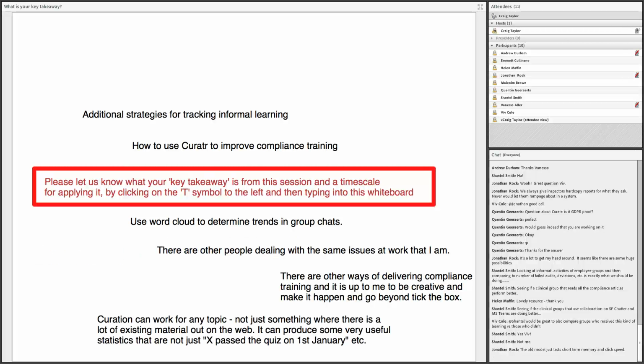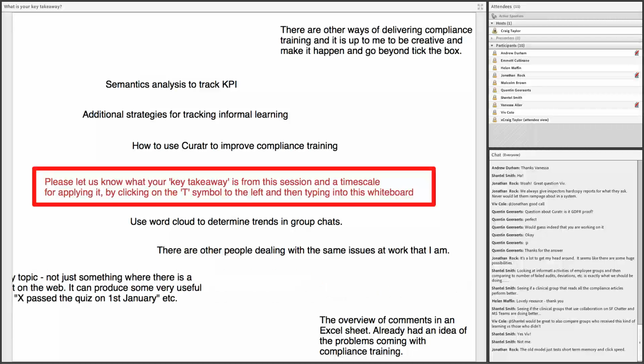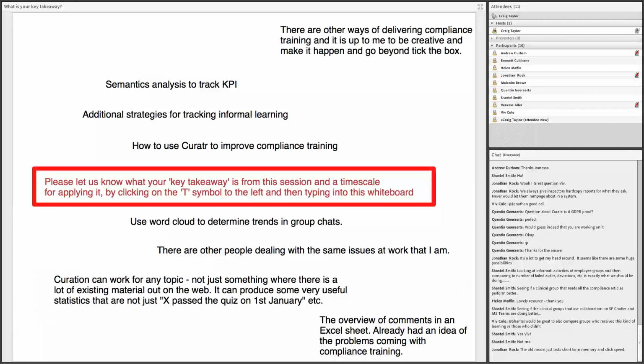Wow, that got busy quickly. A bit more spring cleaning. Oh, look at that. It's not often you see someone use the word semantic analysis. Well done, whoever that was, well done.